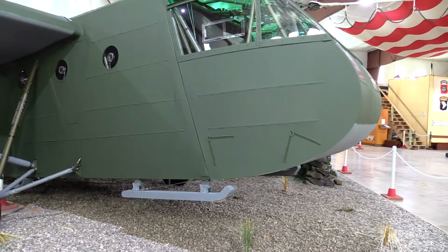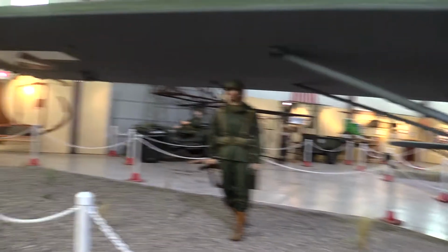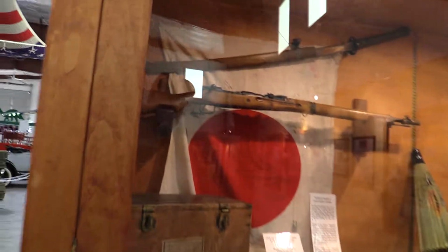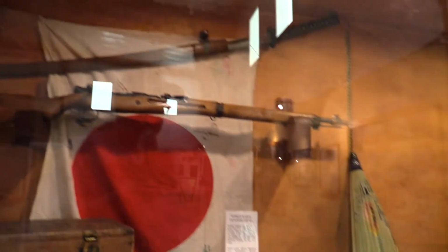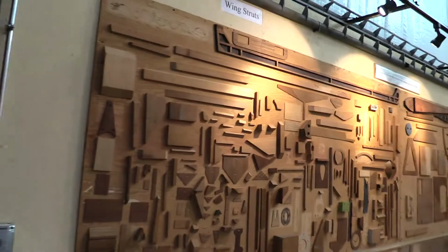And like I said, this thing is beautiful. This one was actually restored. It used to be used as a camper. You can see that in a little bit in the video. And over here, some Japanese stuff. There's a Japanese rifle and some different flags and some Japanese sandals there and some German stuff, some German uniforms.